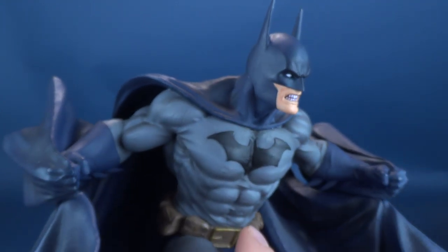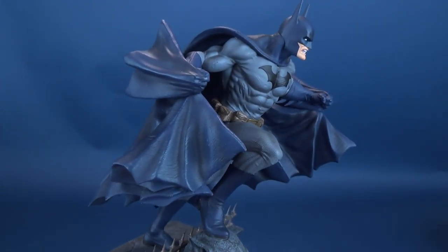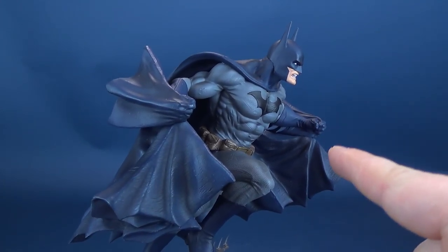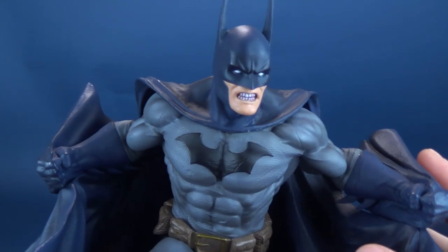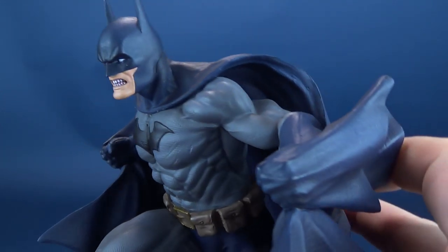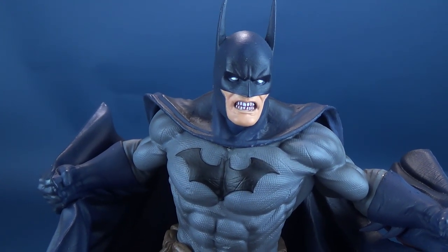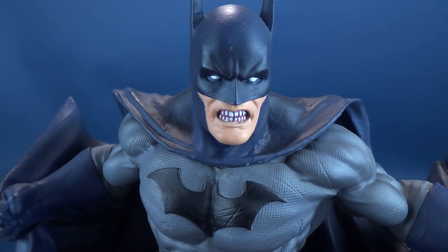Now, don't get me wrong, this is where angles come into play. If you look at the statue from the side, oh, that's such a good looking pose. But if you look at the statue from the side, the teeth actually work, as opposed to having Batman's mouth completely shut. However, you look at Batman straight on, I feel it doesn't work as well. Again, if I tilt it to the side, looks really good, doesn't it? And when we look at it again from the front, maybe it's just because the outlining on the teeth is so strong.